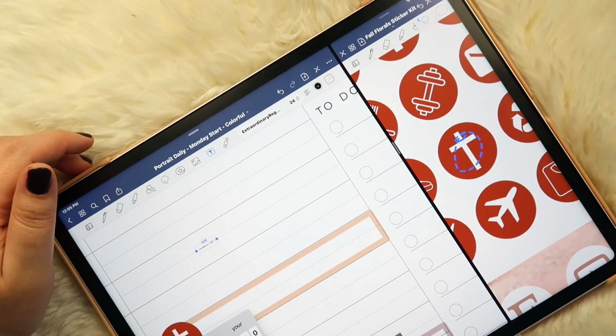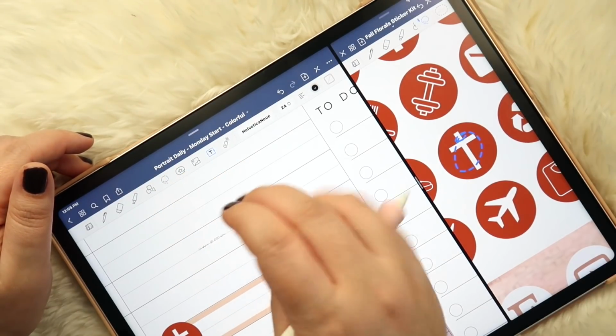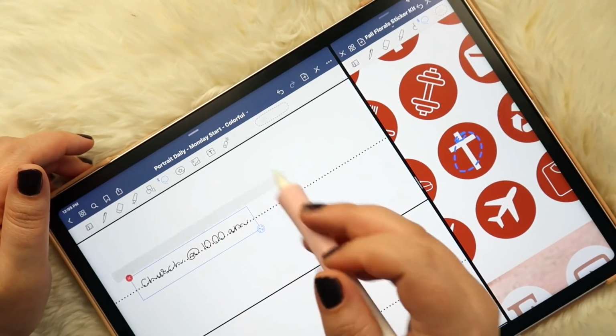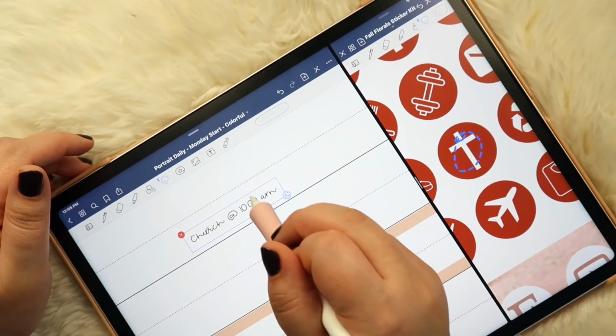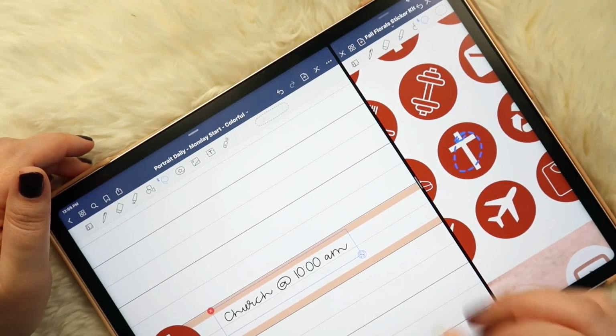at 10 o'clock a.m. And see, it's straight when you type it out, but then I feel like if you resize it with the lasso, if you don't move it, it's okay, I think. But for some reason, see, I don't know. Oh, now it's straight.